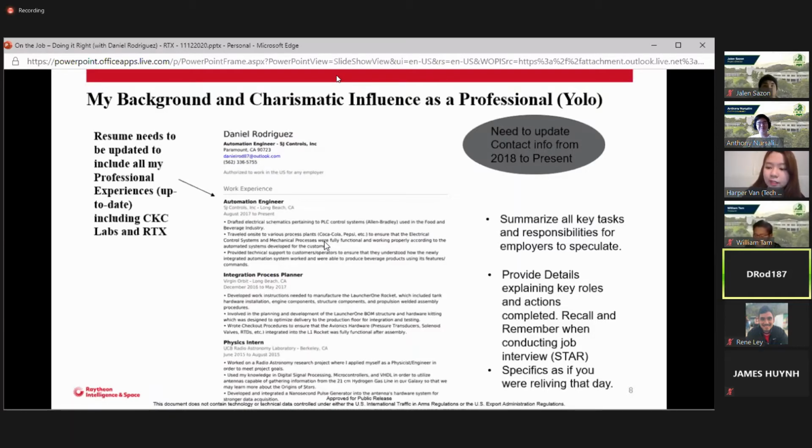We could save that for another industry rep who can next time elaborate a little bit more about what it's like to actually build a good resume. Absolutely. But like I said, summarize all your key tasks and responsibilities. It's just a reiteration, just recalling events when you do the interview.